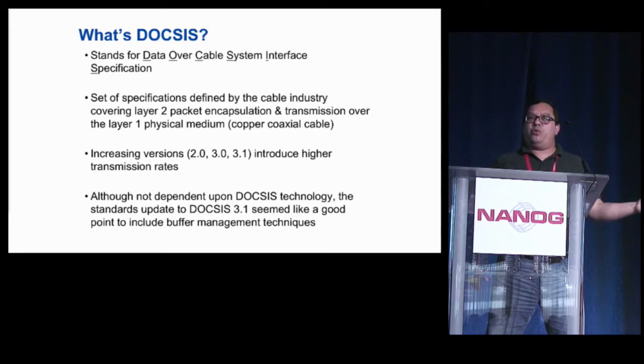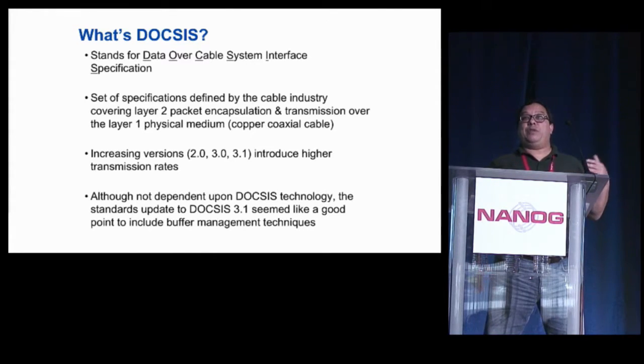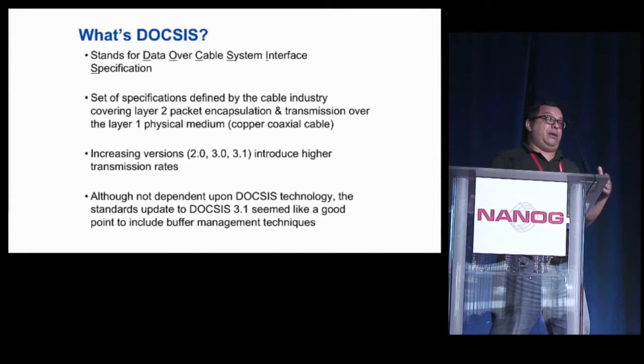When you hear about DOCSIS 2.0, 3.0, 3.1, the key takeaway is increasingly higher transmission rates. DOCSIS 2.0 compared to 1.0 increased the channel width, going from a 3.2 megahertz channel to a 6.4 megahertz wide channel. Then when DOCSIS 3.0 came out, they introduced channel bonding across those 6.4 megahertz channels to get higher throughput. And now with DOCSIS 3.1, they're introducing OFDM channels to increase the usage of the spectrum to get more throughput.